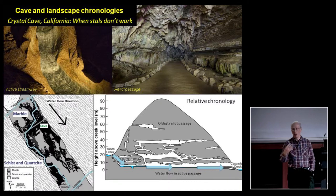This is a cave in California, Crystal Cave. It's going from Yucca Creek here, and it's going kind of down to another creek at the lower level, and you've got the modern kind of river going down there, and you've got a whole series of passages. So you've got a relative chronology here. These are the oldest relic passages, like this is part of the show cave, and this is the current modern one.